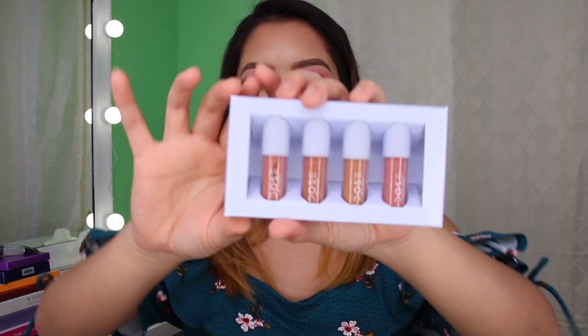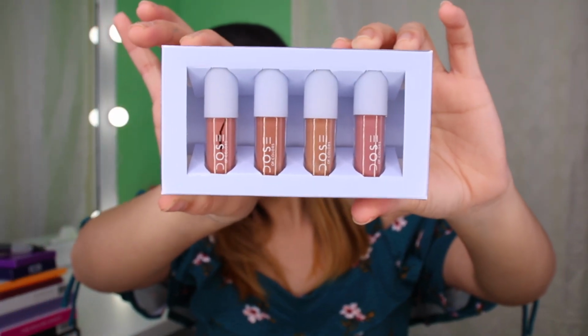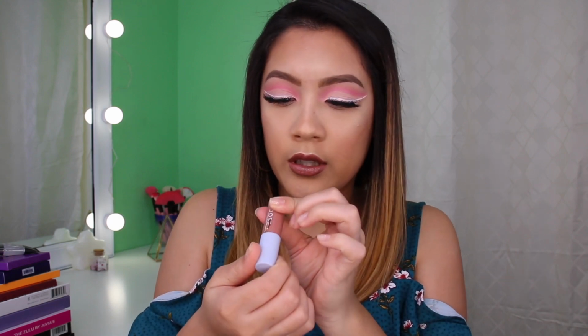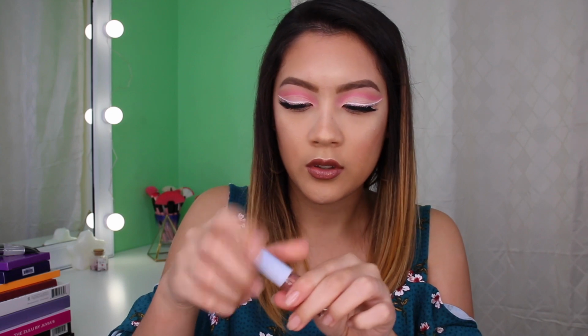Move on. Next, also from Ulta, I picked up this Let's Get Toasty mini matte liquid lipstick set, and look at that. Just look at that. I'm gonna do swatches. So these are the mini lipsticks, and I have not tried any Dose of Colors lipsticks, so let's try out this one. This one is called Truffle, and I'm just gonna do some swatches on my hand.